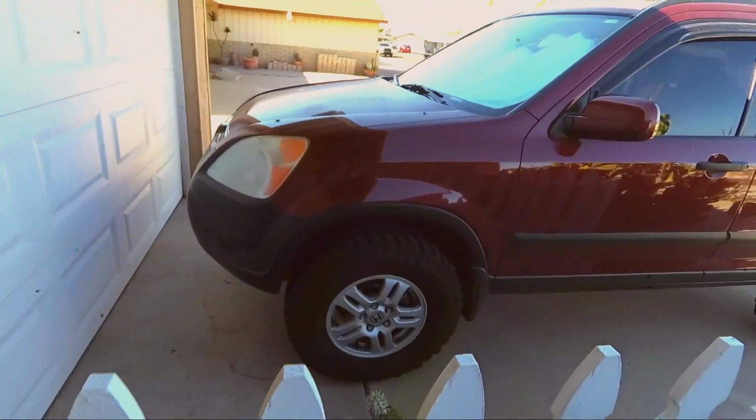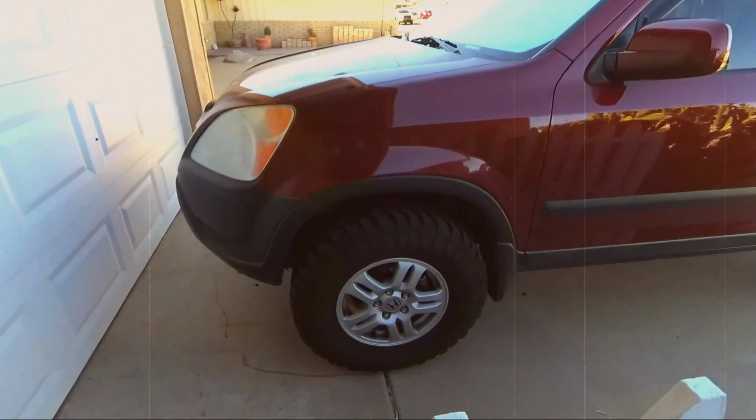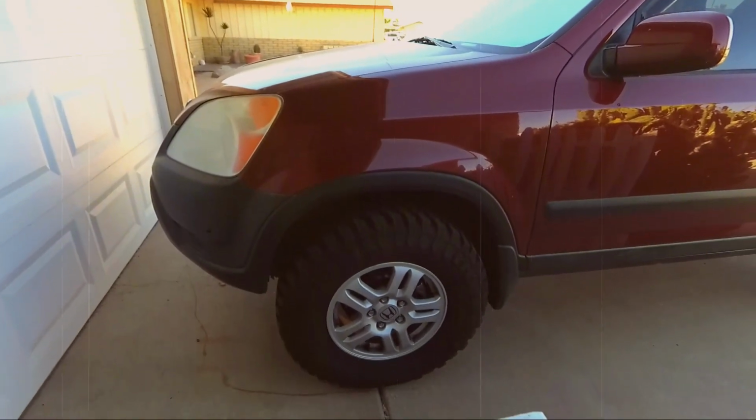So I just tracked how much gas my Honda CRV uses after being lifted, and the results might surprise you.